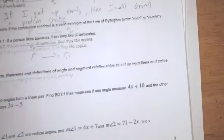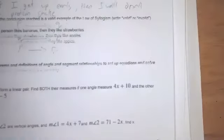I think we got about 20 more minutes here on our meeting. That'll give us maybe close to halfway through. And then we can come back and look at some proofs on Friday if we need to.